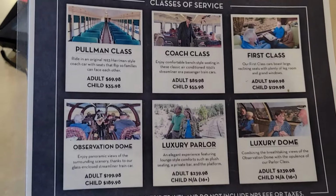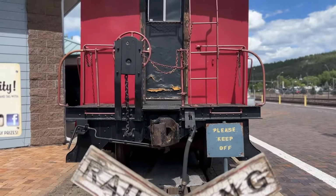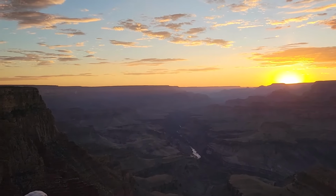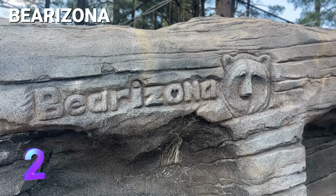And the route is historic, but so are the cars. They're vintage cars that you will ride in all the way to the Grand Canyon. Be on the lookout for an upcoming video on these train rides. But in the meantime, let's get to the second thing on the list, Bearizona.